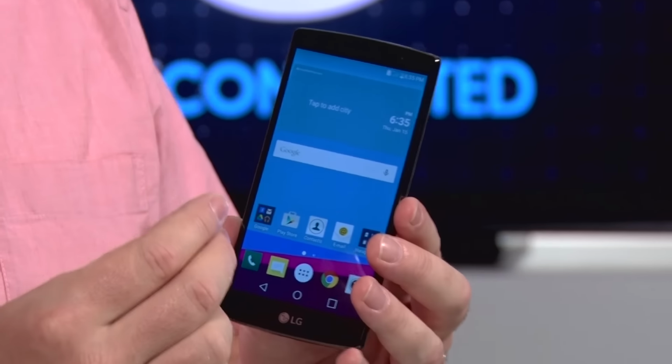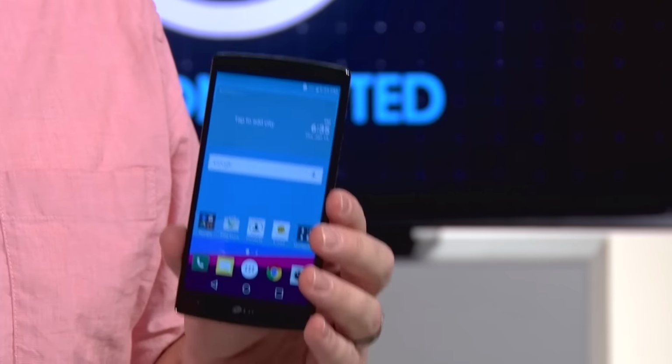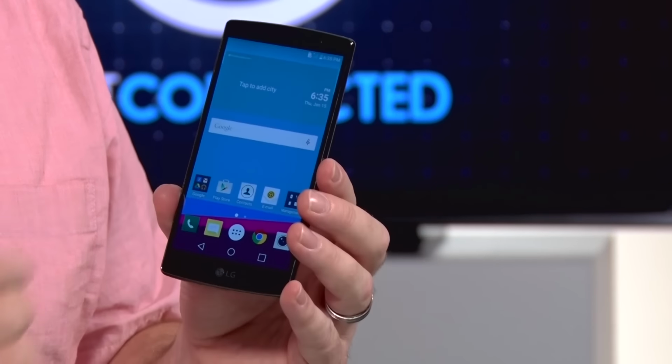Don't let me forget about the screen. It uses the IPS screen technology from LG. Beautiful graphics. So when you're looking at your photos, when you're watching movies, when you're using gaming apps and things like that, you're really going to enjoy that technology as well. So it's the LG G4 Vigor. It's the LG mid-level phone, and really you're going to want to take a look at this if you're thinking about saving a couple of bucks.